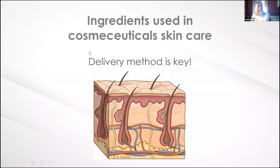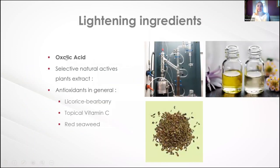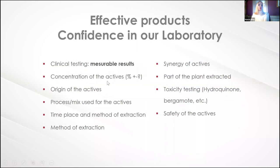As far as the cosmeceutical ingredients, I mentioned we're using oxalic acid. It's important that you know the source of your ingredients, or at least the laboratory you work with. Where is it extracted from? What is the method of extraction? What part of the plant, and what percentage, all count in the results. The more important question is the method of delivery: what delivery system are we looking for? Because you can have an ingredient, say, oh, that's good, there's licorice, it's a good depigmenting agent. Where is that licorice extracted from?